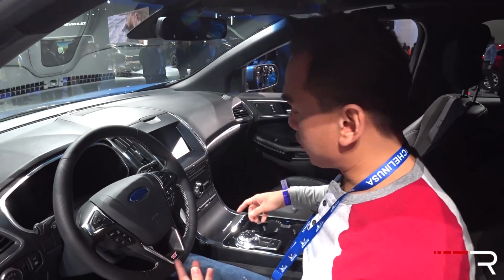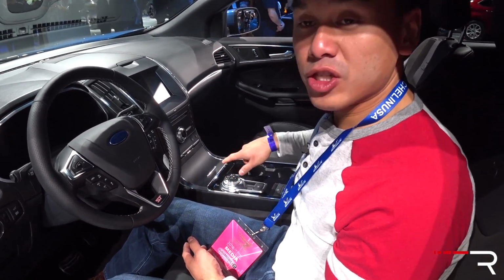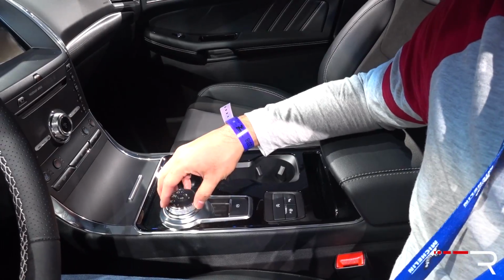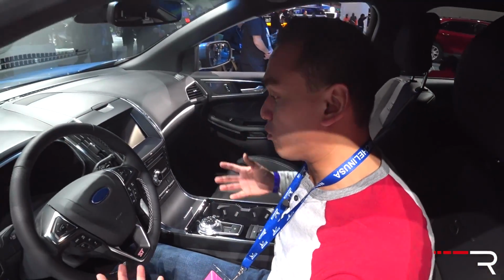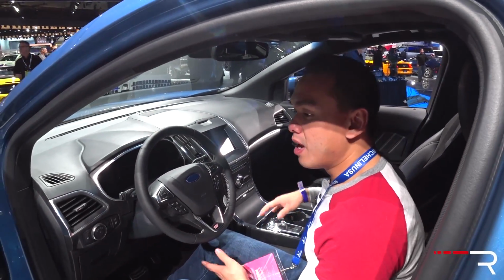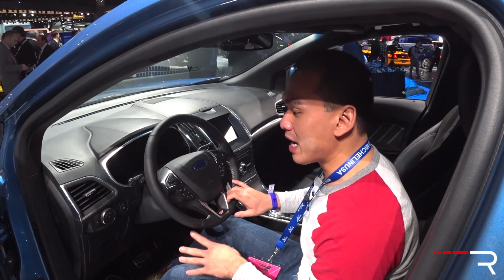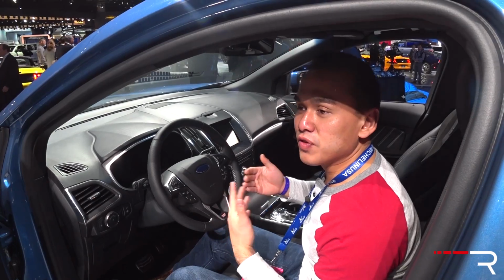But really the biggest difference you're going to notice is the rotary shift knob here. This controls a new 8-speed automatic that is the standard transmission on all Edges. I believe the ST's version is slightly tuned to give you a little bit more aggressive shifts, but Ford says this all-new Edge ST will go on sale later this year with no pricing yet announced. I'll be curious to see how this fits in the market and how it does.